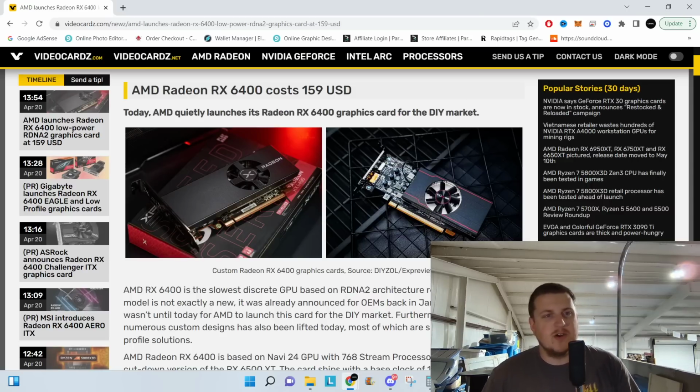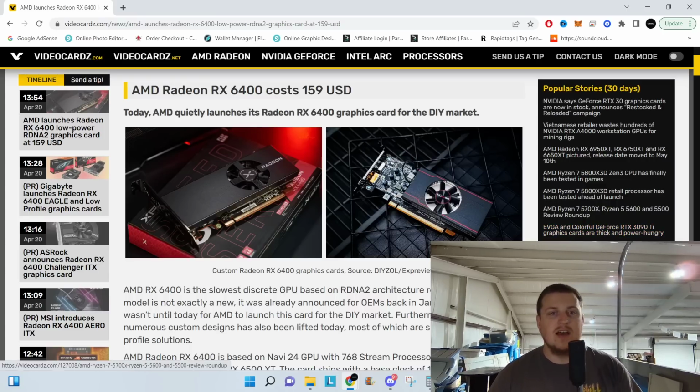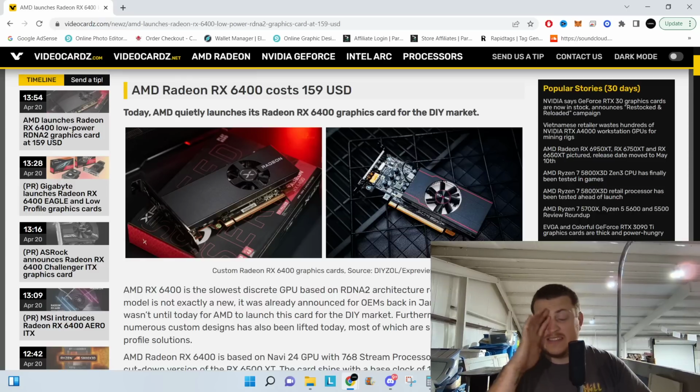So this is on videocards.com. Actually, a pretty decent website for leaks and that kind of stuff. But this isn't a leak. This is the AMD Radeon RX 6400. And it is, I guess, potentially the newest current gen architecture. It's the newest, cheapest card available. Because there are the 1010s and the GT 1030s, but those aren't on current architecture, so I wouldn't consider them a new card, if that makes sense. Even though they are being newly produced.